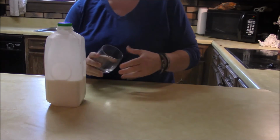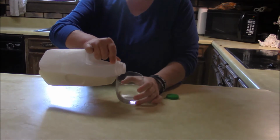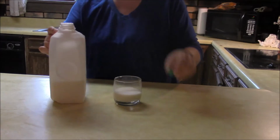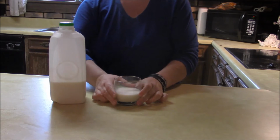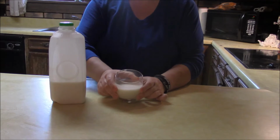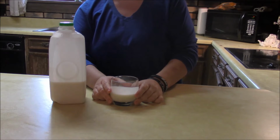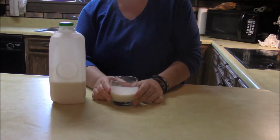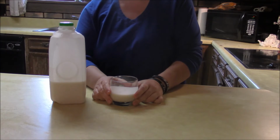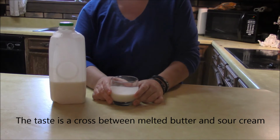Now buttermilk is going to be a little bit thicker than regular milk. You can see that a little bit. Not really as thick as, like, say, heavy cream would be. But it does have a little bit of a thicker consistency than regular milk. You can kind of see that there. Now it does have a buttery taste to it. And it is an acquired taste if you're drinking it just straight. But if you're going to be using it for baking, it's just about perfect. It's sort of a taste between melted butter and sour cream, if that sort of helps you a little bit.